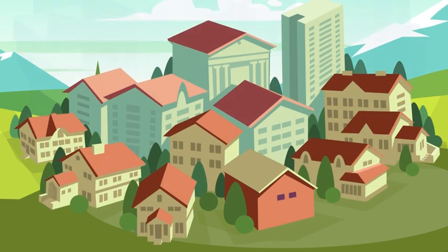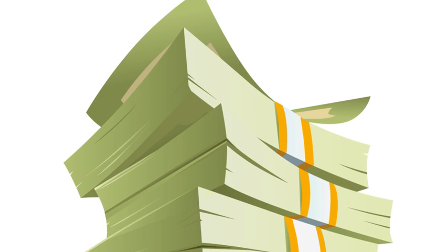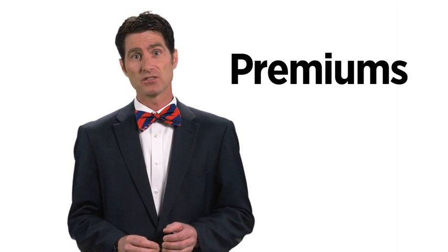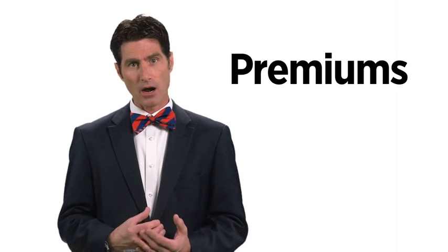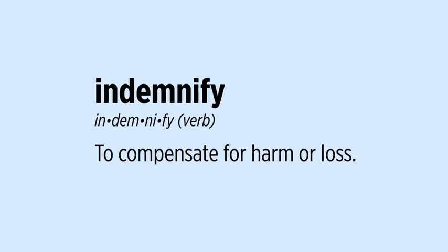Today, insurance companies are multi-billion-dollar businesses. They offer coverage by pooling their customers' money rather than groups of people pooling their own money. People pay money called premiums to insurance companies to buy insurance, which protects their property in the event of damage. Insurance coverage defines how much the insurance company will pay for particular types of damages. If damage occurs, the insurance company will indemnify or compensate the insurance owner for the damage.